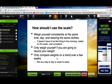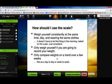Okay, so how should you use the scale? Like I said, weigh yourself consistently at the same time, day, wearing the same clothes. It doesn't have to be first thing in the morning, naked on the scale. It just has to be consistent. So if you just want to weigh yourself when you get off of work, wearing the same pair of shoes, that's fine, so be it. Just be consistent.